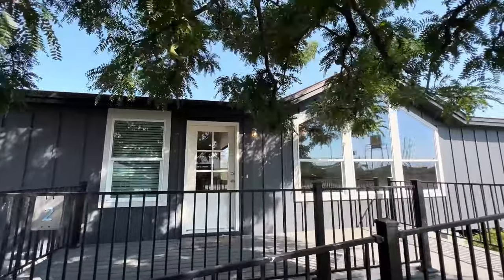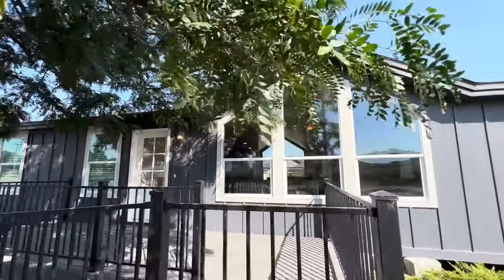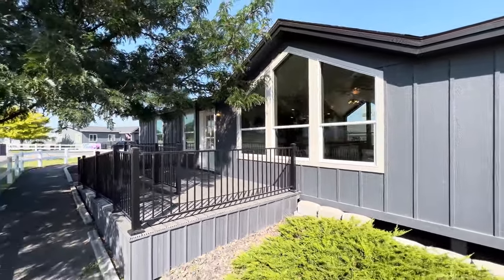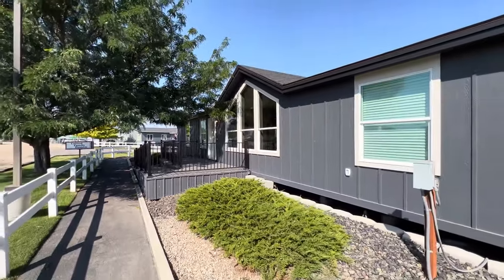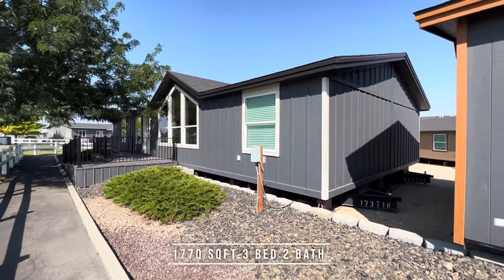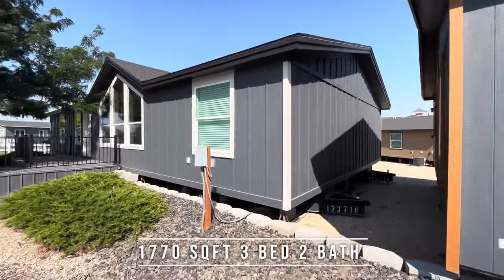I really enjoy that dormer. That's a beautiful dormer with windows in it. So if you've got any kind of a view on your property, this is really a nice house. Look at that. It definitely adds some character and it breaks up the outside of the exterior. Really nice.